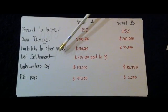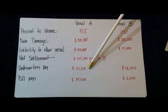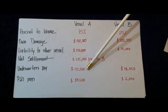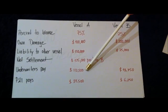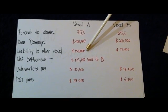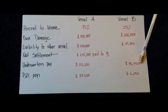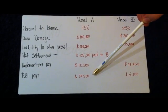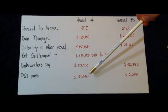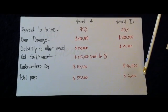The underwriters, which is the hull and machinery, actually pay $112,000, which comes from the 3/4 of the $150,000, which is liability to the other vessel. And this goes exactly the same with vessel B. The rest quarter is paid by the P&I club, as in vessel B.